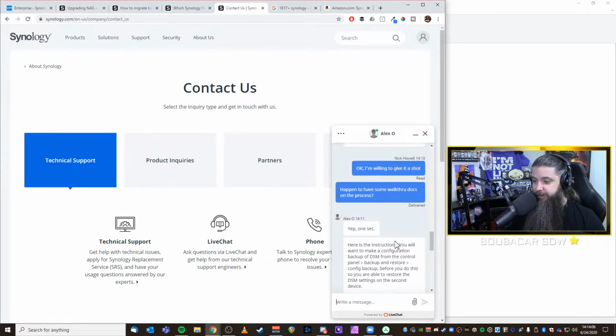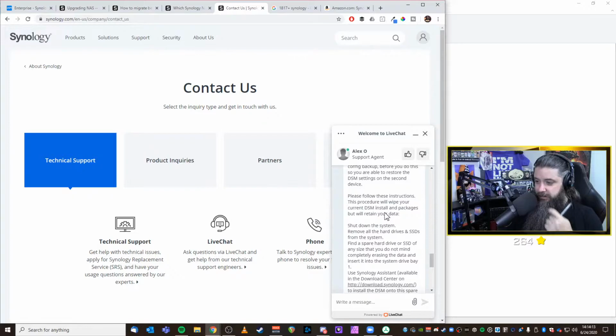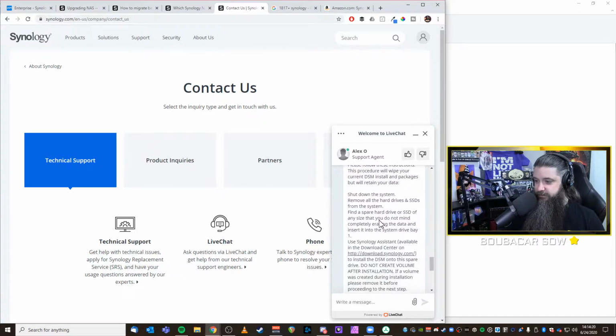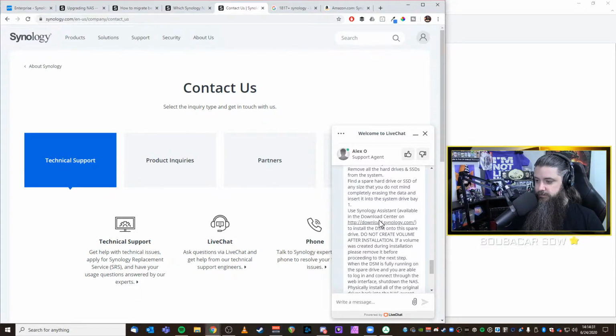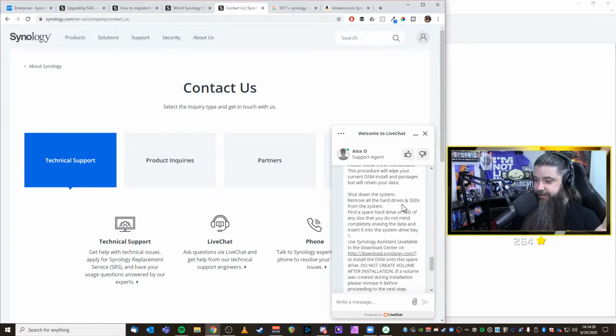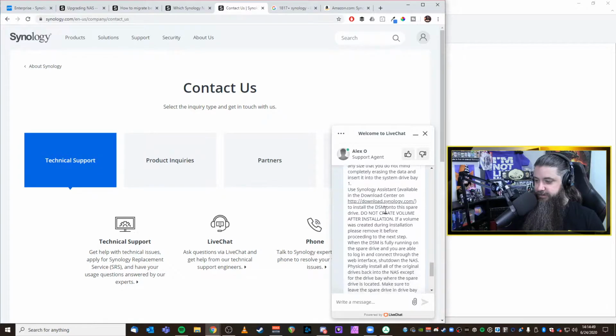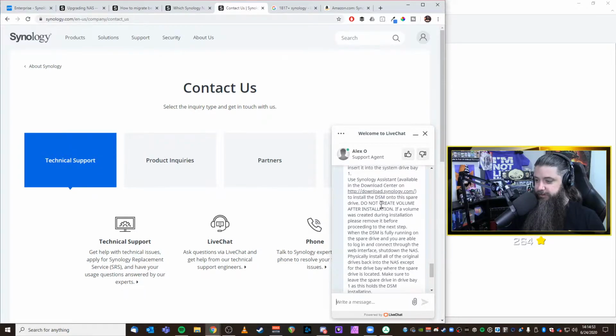Yeah. Wow. Okay. Copied and pasted. Here's the instruction. You'll want to make a configuration backup of DSM from the control panel, back and restore config backup. Before you do this, done. This procedure will wipe your current DSM install and packages, but will retain your data. Remove all the hard drives and SSDs from the system. Find a spare hard drive or SSD, which I've got. Insert it into the system drive bay 1. Use Synology Assistant to install the DSM onto this spare drive. Do not create a volume. If a volume was created during installation, please remove it before proceeding to the next step.